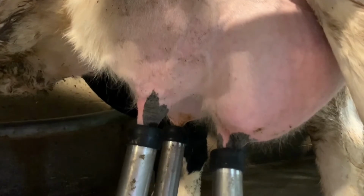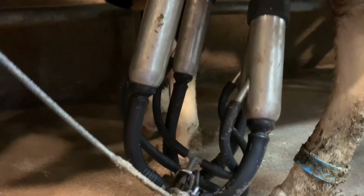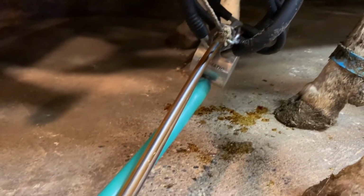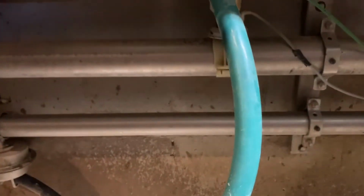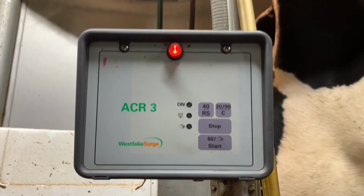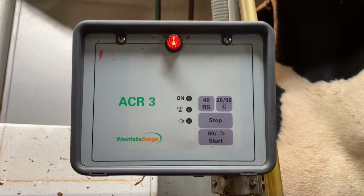So if we take an up-close look at this milking machine, it hangs from the cow's udder and it's connected to this green hose. This green hose is then connected to silver pipes. As soon as the milk comes out of the udder, nobody touches it. The first person to touch milk is you when you pour it out of the carton. Oh look, the light on our computer turned red. The cow's almost done being milked.